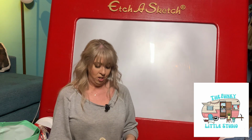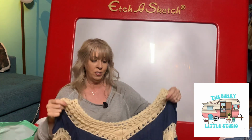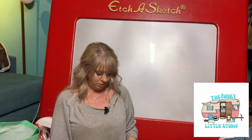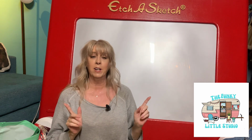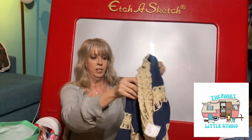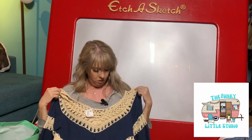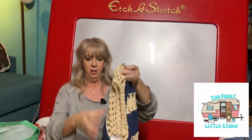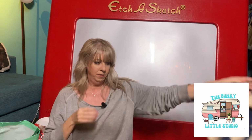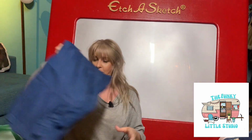I have seen this shirt sell in boho shows, and I've actually seen this shirt a lot at the thrift store, and I've never picked it up, but I did this time. So I paid $4.49 for this kind of bohemian crocheted top. If you see these, I'm telling you, people love those. People really love those.